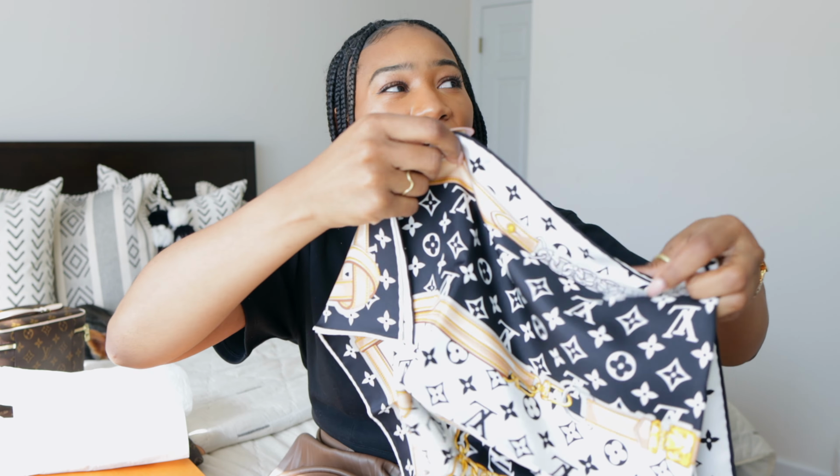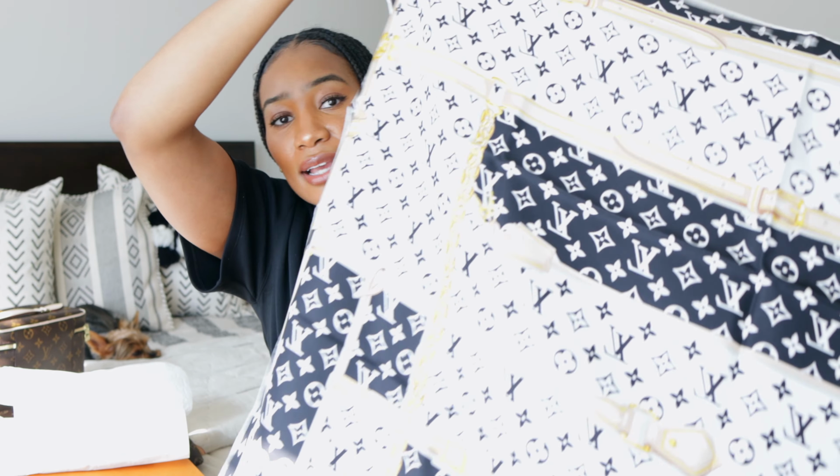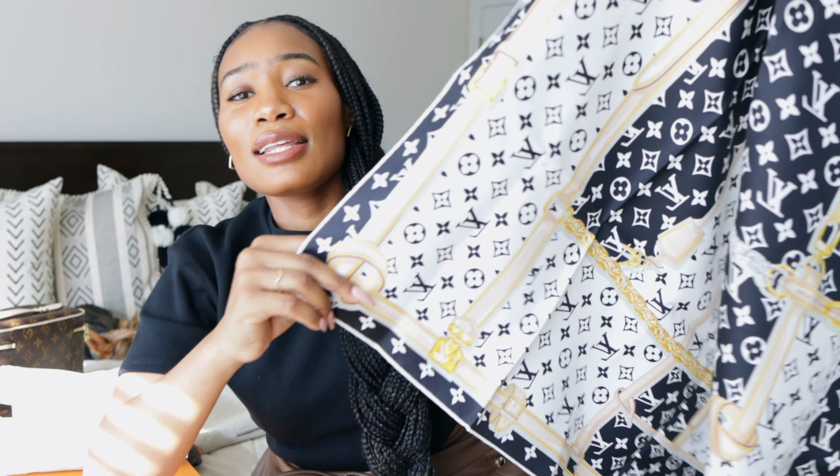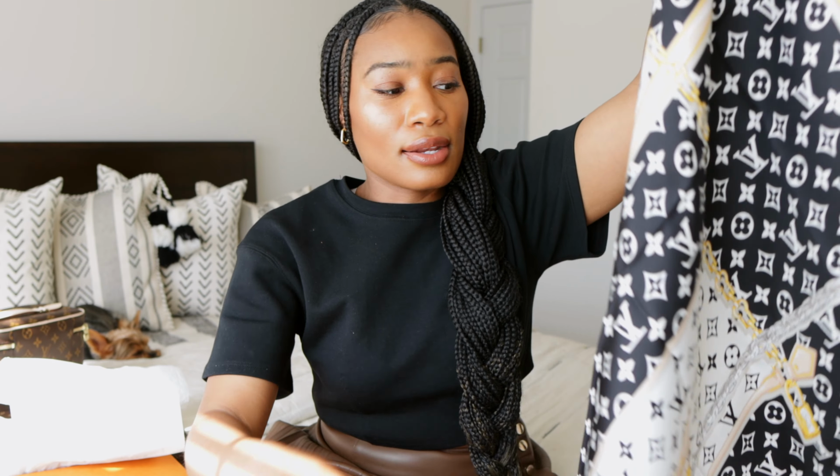Because this is the type of stuff I wouldn't buy here. I think it's extremely overpriced here. It's kind of blowing it out, but as you can see, it's just so pretty. Please excuse the sun, but she is such a vibe, okay? We're living our best life in this scarf. She even matches this outfit.